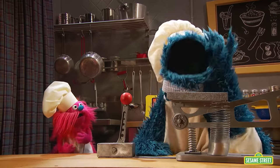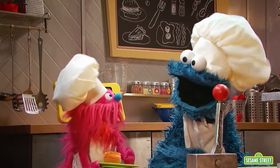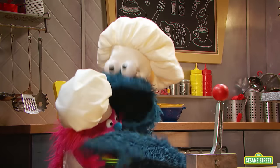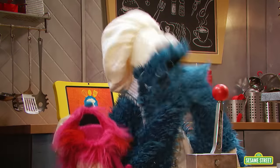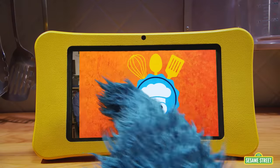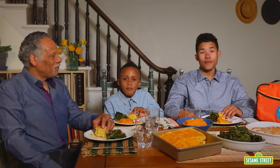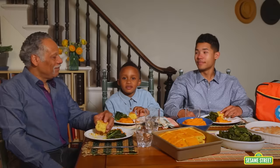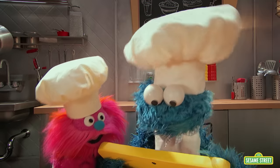Travel safely! Cookie? Yeah. I got this nuts for you. Oh, thank you, Gonger! Thank you, Cookie Monster and Gonger. Now we can leave out cornbread. We can have Grandpa's favorite Sunday dinner. It's so good. You're welcome, Tremaine and Trevon.